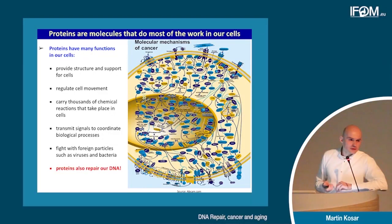Today we will be talking about another group of proteins, which are proteins involved in repair of our DNA. So cells are smart. They know that it's a problem once their DNA gets damaged. That's why inside the cell we can find a group of proteins which are involved in repair of that DNA.